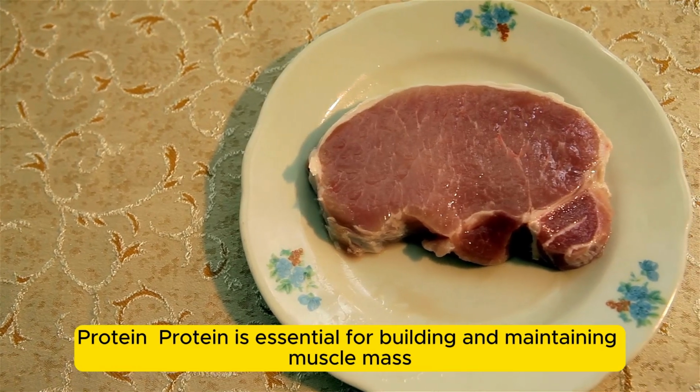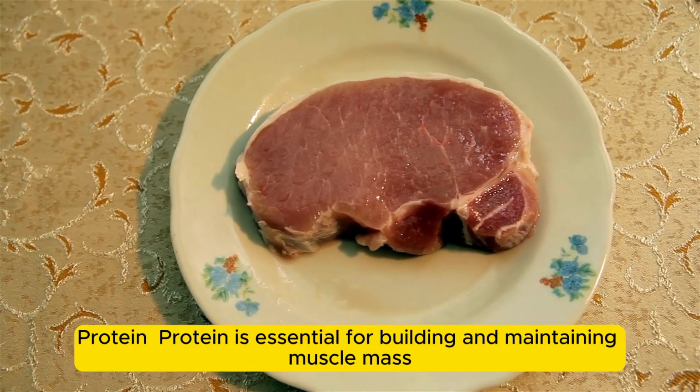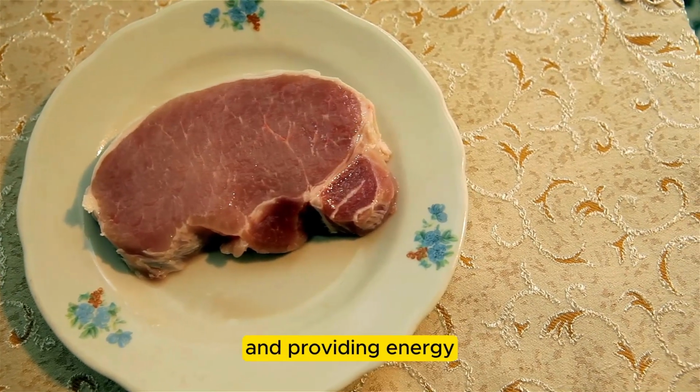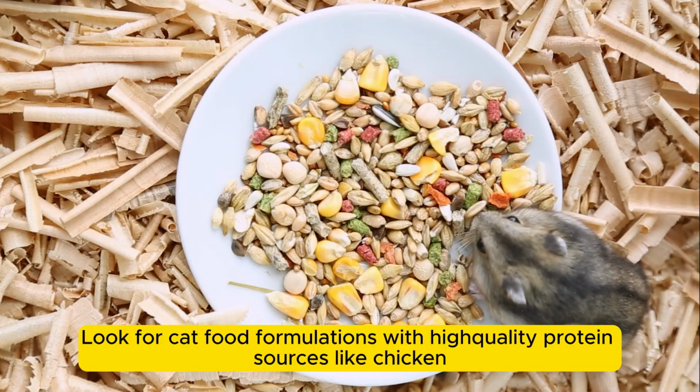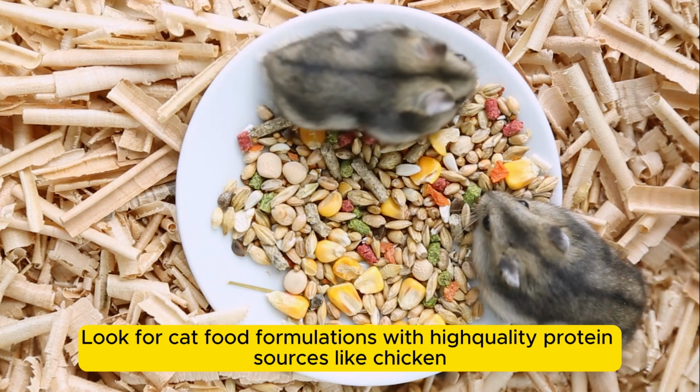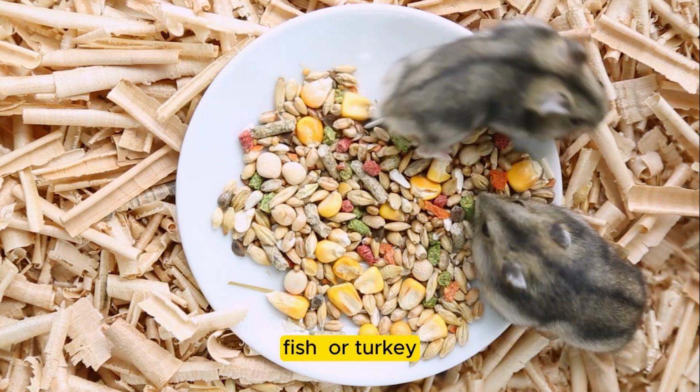Protein. Protein is essential for building and maintaining muscle mass, supporting healthy fur and skin, and providing energy. Look for cat food formulations with high-quality protein sources like chicken, fish, or turkey.